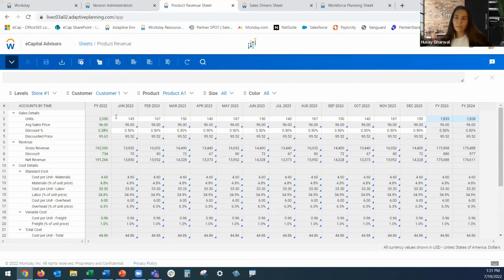What you see here on my left-hand side, I have my units, I have an average sales price, perhaps some discounts or promotions or campaigns you're trying to run at a store location for a specific SKU, for a category of product. Really, the sky's the limit of how you want to do that sales planning and get that modeled out here. Now, in my example here, in January of 2023 for the specific SKU, I have 145 units.